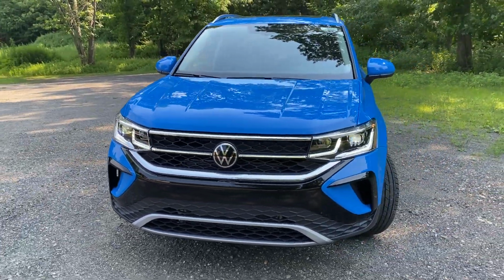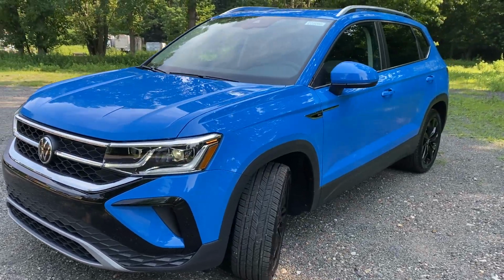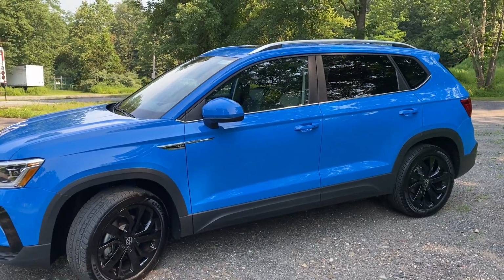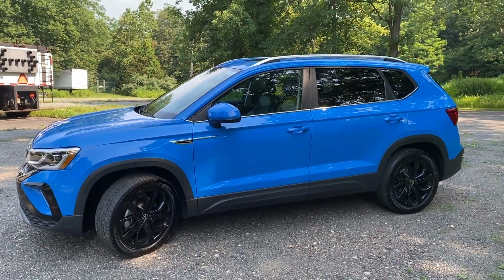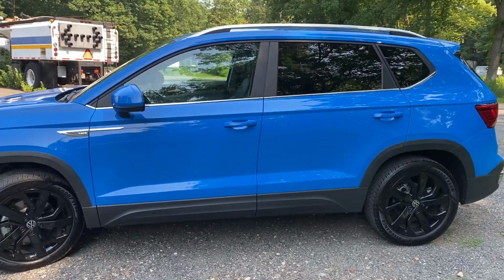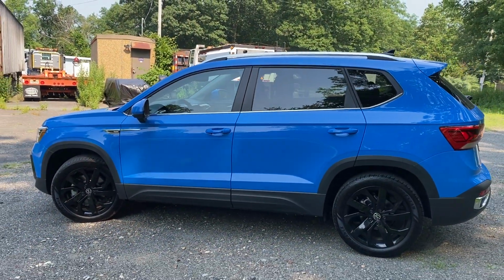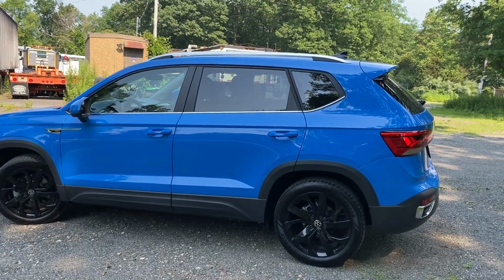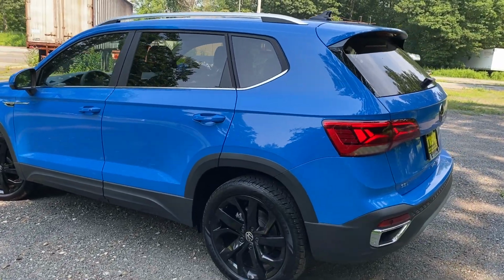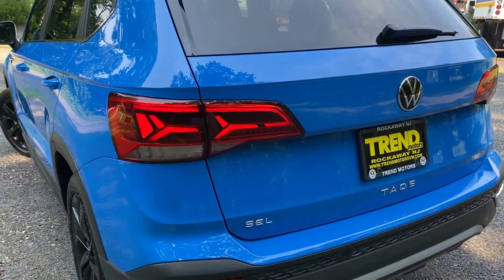This is the all-new compact crossover. It's going to slot in below the Tiguan, although the sizes are relatively comparable. The width is actually slightly wider than the Tiguan. So the Taos here, this one's finished off in cornflower blue, similar to the Rabbit GTI package. Pretty nice color here. This is the SEL.